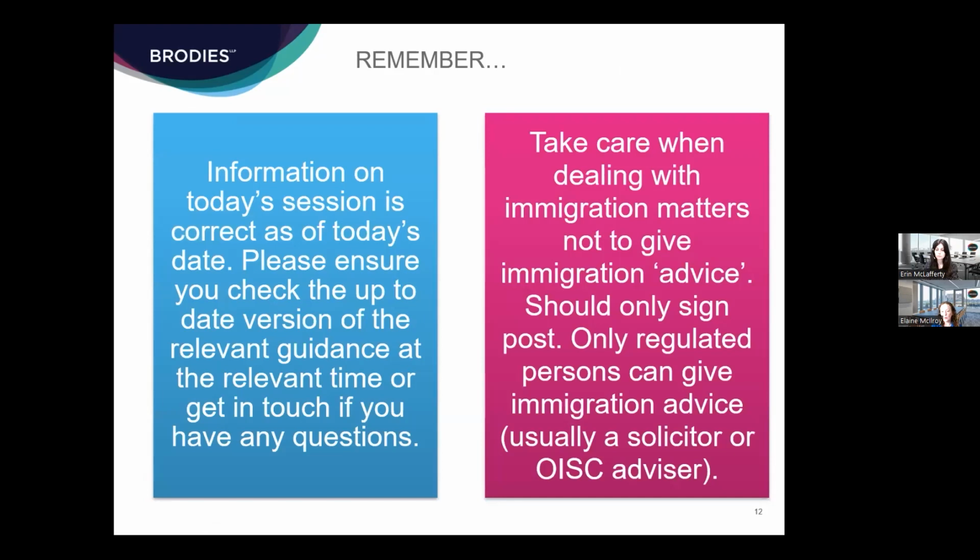And just a final word, if you are not a lawyer or an OISC immigration advisor, do take care. There are lots of restrictions around advising on immigration matters, and it can be a criminal offence to do that if you're not permitted to do it. So just take care in relation to that regulatory piece.